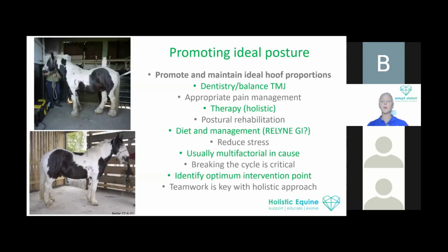So how do we promote healthy ideals? Dentistry, that might need to be included with craniosacral therapy or some sort of integrative therapy that looks at the whole horse. You might need pain management to break that cycle. You might need postural rehabilitation. Again, looking at diet and management, a lot of these horses do respond with dietary changes that is intended to promote gut health.